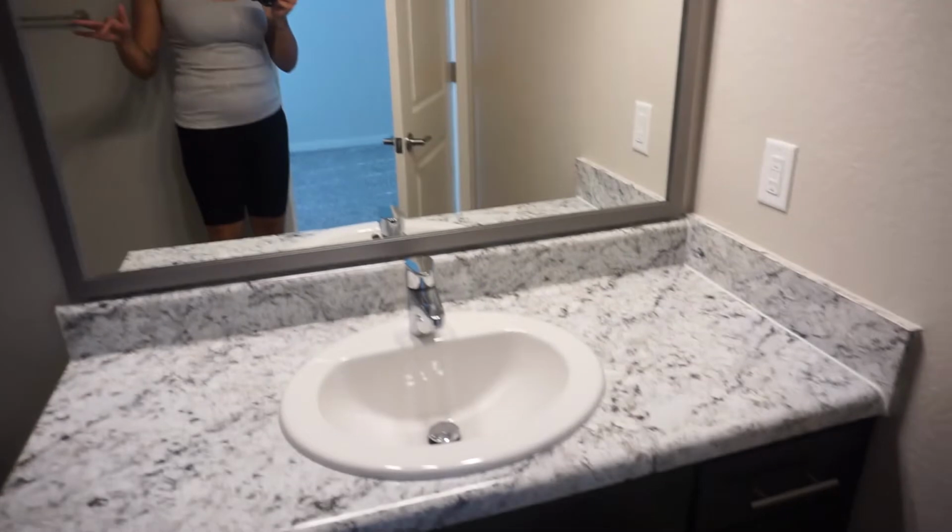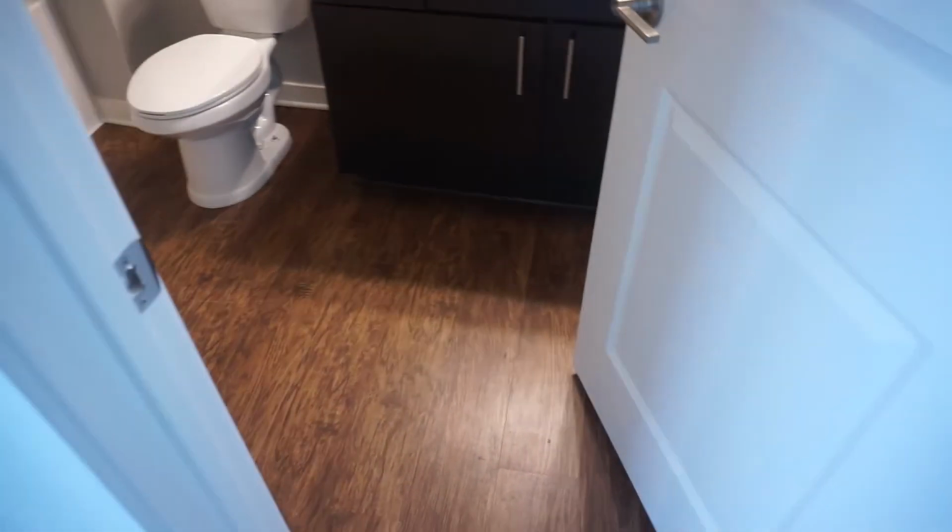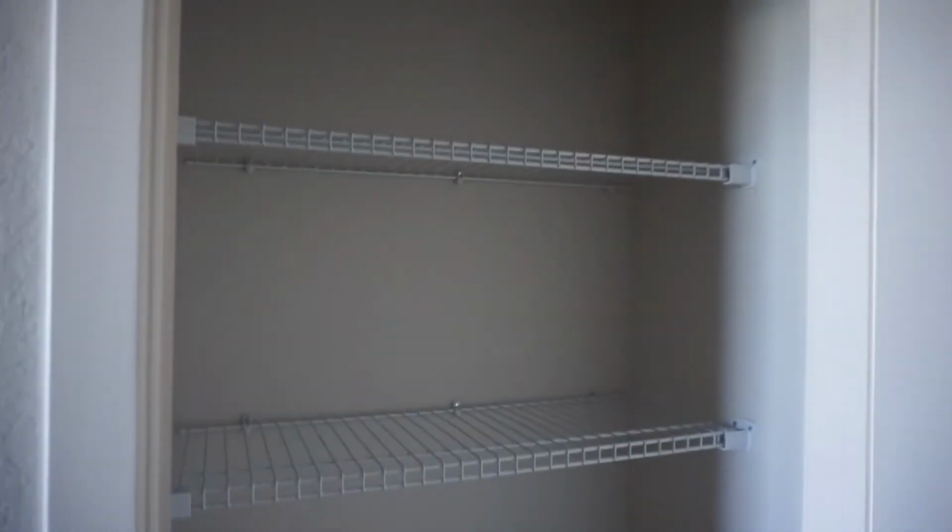I think it's amazing. And I forgot to show you guys the floor. Well, I'm sure you saw it in the living room, but the floor in the kitchen, living room, and all the bathrooms is like a wood laminate, I believe. So if we leave our bedroom and go down the hall this way, here is a linen closet, just like a standard linen closet for like towels, sheets, things like that.